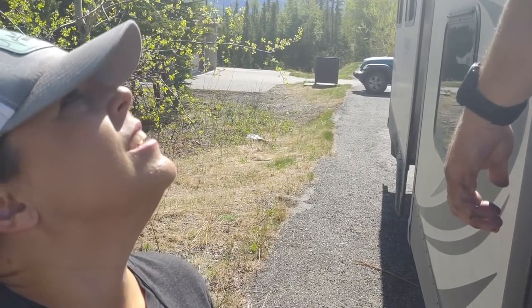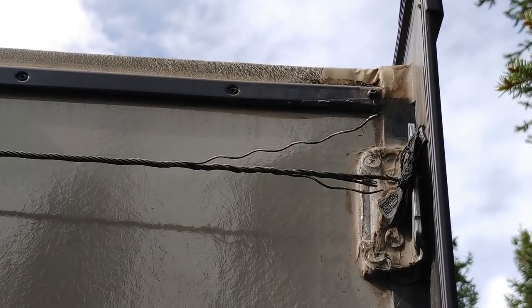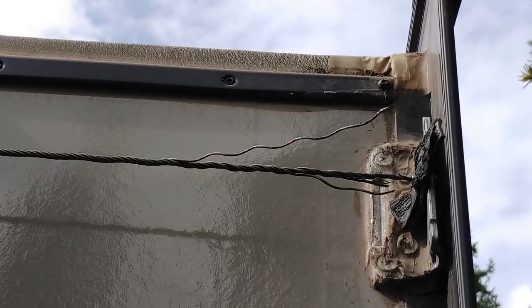One of the casualties of our Alaskan adventure getting here is our slides. Slides are fraying apart. The cables are. This one's pretty bad. So our first task when we get into Fairbanks is going to be to find an RV tech or an RV shop that we can take it to.